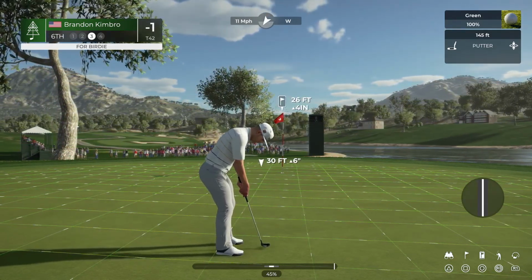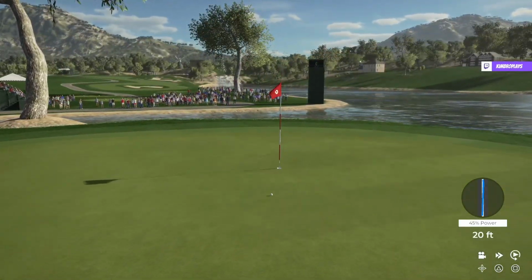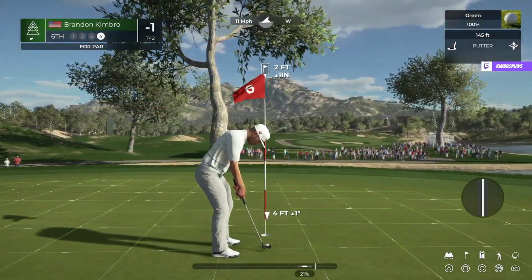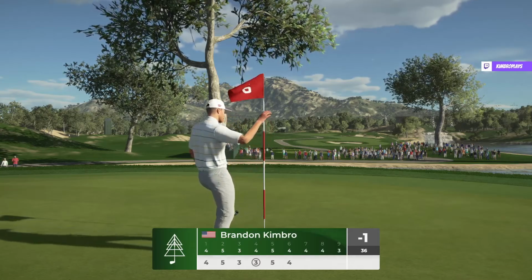A lot of break. Still might not be enough. Nope. Not high enough. Looking really good. Not high or hard enough. Well, hold. Let's see what the leaderboard's looking like.